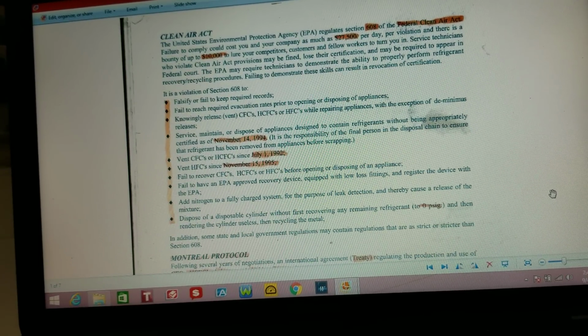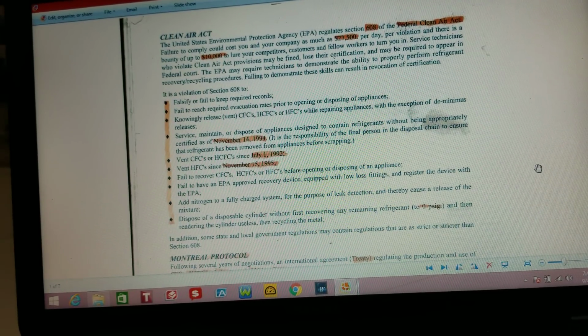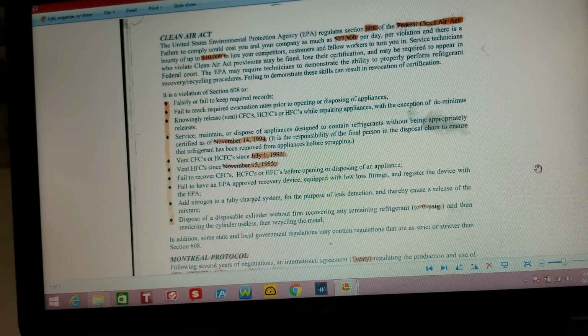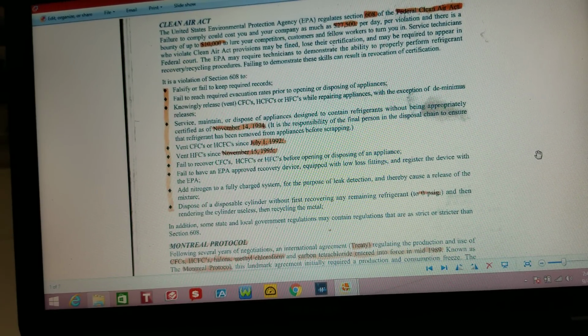Okay, next we're going to get into the Clean Air Act. The United States Environmental Protection Agency, the EPA, regulates Section 608 of the Federal Clean Air Act. Failure to comply could cost you and your company as much as $27,500 per day per violation, and there is a bounty of up to $10,000 to lure your competitors, customers, and fellow workers to turn you in.